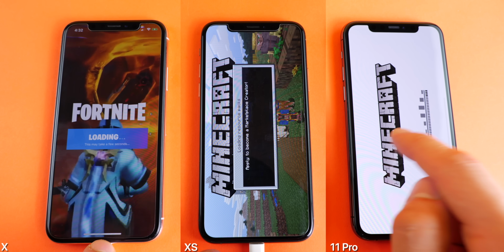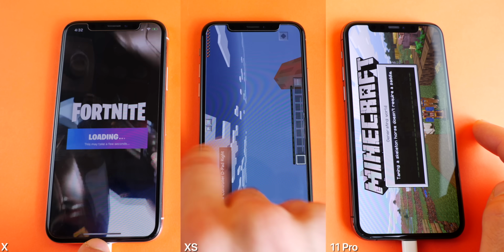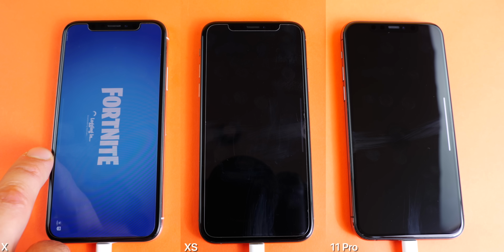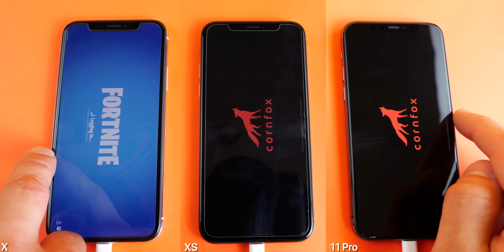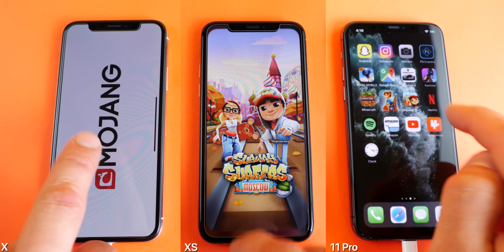At one point, it even overtook the iPhone 11 Pro, and they were just bouncing back and forth for a little while. The iPhone X, without a doubt, was the slowest of the bunch. Many of the applications just hung on and took a very, very long time. You can tell that this device is finally showing its age. It is now several years old, so it only makes sense.